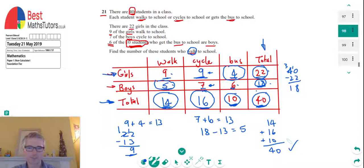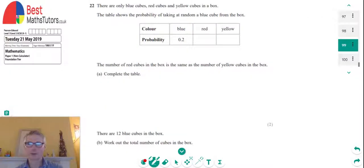So that's correct. So the answer to this one is, 40 students, sorry, not 40, it's the one we found here. 14 students walk to school. That's that one done. We now look at question 22.